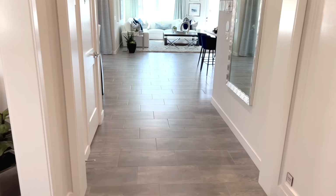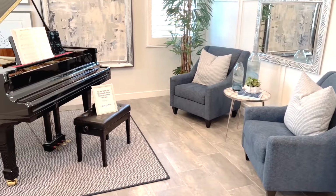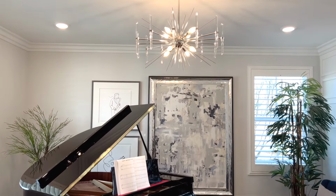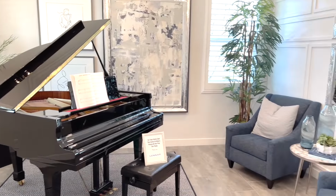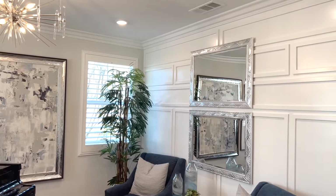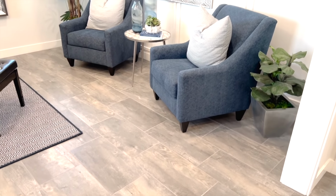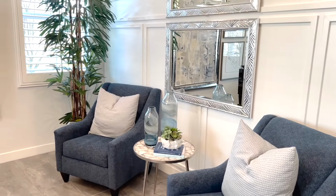The entry is so light and white and inviting, and just to the left of the entry, you're greeted with the music room and a gorgeous light fixture. Even though this is a smaller room, they managed to get a piano. You have chairs in there. I love the contrast between the white and the blue. This molding is to die for. There's so many different tricks and plays with decor in this small room to make it appear as though it's super large.